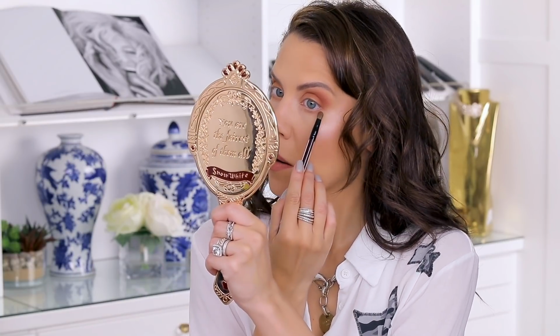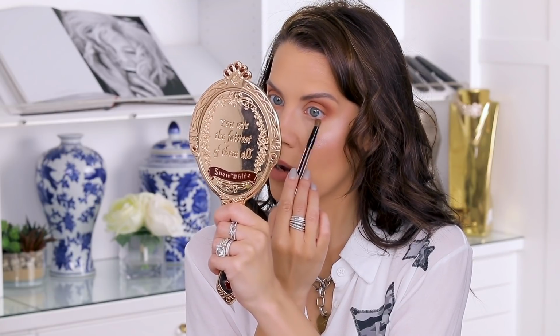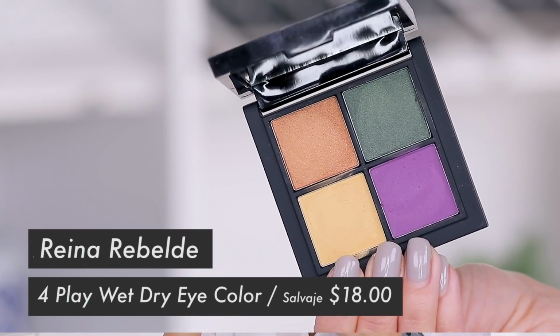Okay, I'm gonna take the same little brush, dip into Cookie, and go on the lower lash line. But I'm gonna focus more in the center of the lower lash line just to emphasize a rounder look on the eye. And then I really wanna dig into a more colorful situation. She's gonna play with color today. I actually think I wanna try out this metallic green and just have fun with it and see how this blends and wears and all of that. So this is the Foreplay Wet Dry Eye Color, and this again is from Reina Rebelde.